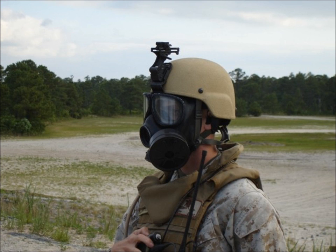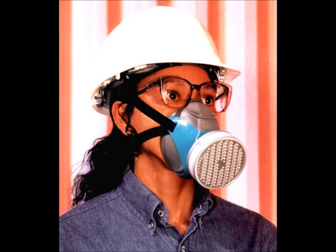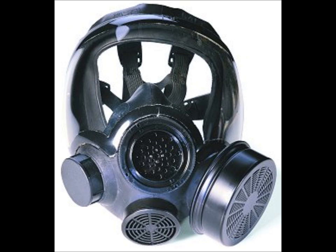Gas masks are still used today in the military and are now used for other jobs like construction when poisonous fumes are present. Gas masks today have adjustable straps that make the mask secure. It's connected to a filter near the mouth or hose.